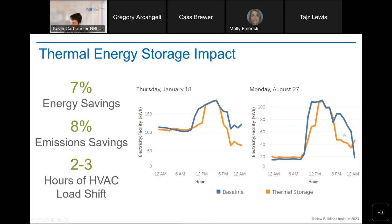And then in the morning and in the evening, you can see we've got this significant reduction in demand compared to the baseline, to reduce costs or reduce energy use when there's high emissions, which was the primary focus for this particular building: to reduce emissions. So there was a morning peak and an evening peak that they were deploying their thermal energy storage system to reduce demand during those times.